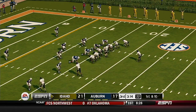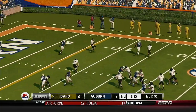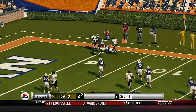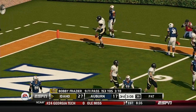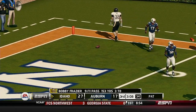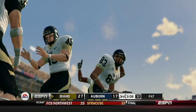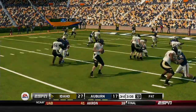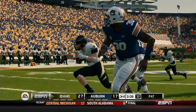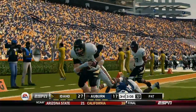Idaho is up by four. Zips it to the tight end. Touchdown, Idaho! And for Frazier, that's his third touchdown pass of the game. He's been letting it fly today, and his receivers are making plays. That is a great touchdown.